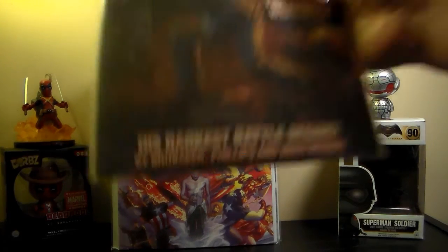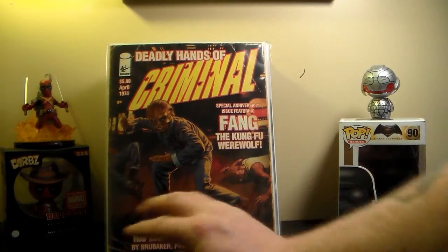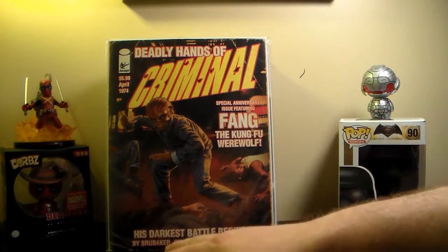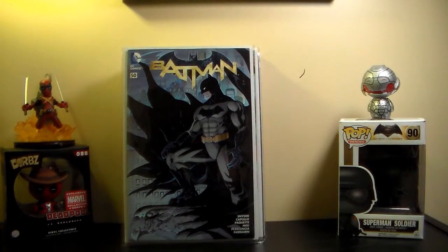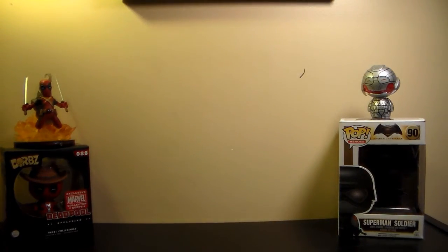And then today I picked up this Deadly Hands of Kung Fu. I picked up the last one they had of this. I can't remember what that one was. Some kind of magazine. They had a regular cover, and then they had the magazine size one. I've been picking up the magazine one. So that's that. And I got a couple more books that I got.